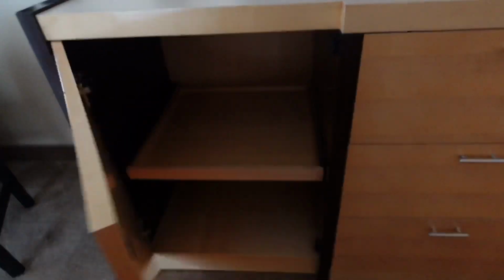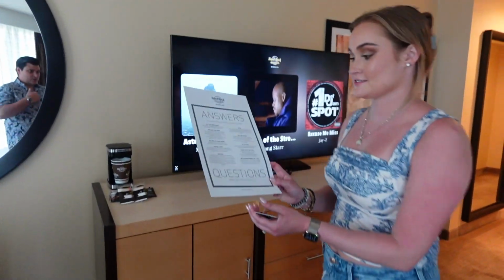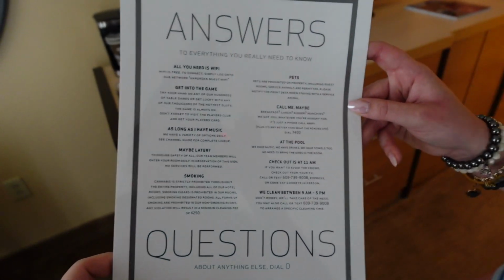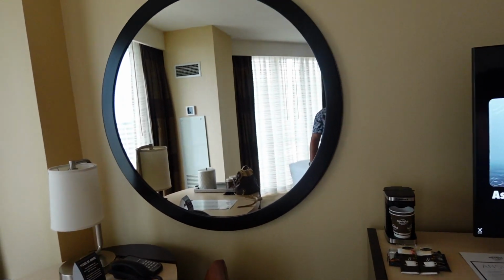Let's see what's on this side. More storage, a lot of storage. Little coffee maker. Nice big television. If you want to pause, this is all their rules and stuff. So like what the pool has, when checkout is, that they do clean here, pets. Oh, that's really cool. Let me see if I can get a good video of that. So if you want to pause, you can read that right there. Really cool. Really big mirror right there.